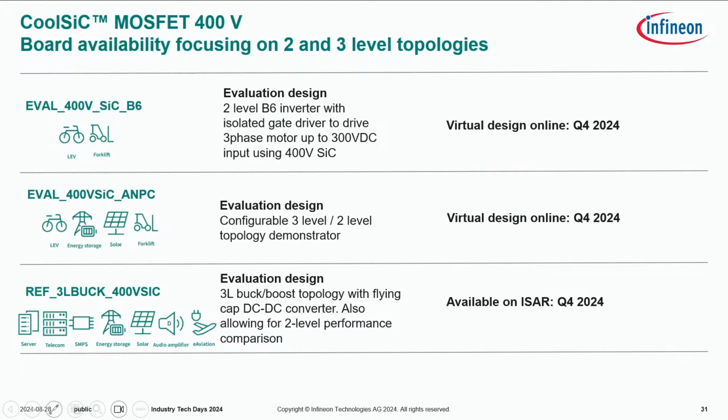There is also the 3-level ANPC eval board, which is targeting even higher bus voltages. This can target LEV drive applications, motor control applications, or energy storage and solar applications, which have a higher bus voltage. And we also have a 3-level buck eval board, which will be a little bit unique because it will be highly configurable. You can use this 3-level buck as a 2-level buck if you need to, with a higher voltage rated MOSFET like the 650 volt silicon carbide MOSFETs.